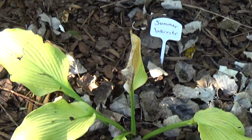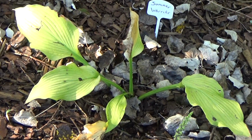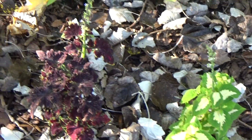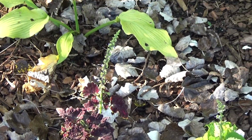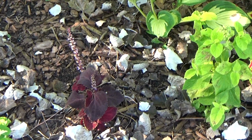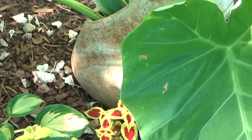They're still thriving, so looking a little tough, but I kind of expect it for this time of year. My coleus looks good. Oh, I gotta pinch some of those flower heads. I don't care for the flower heads or flower spikes. Look at, I don't even know if you can.